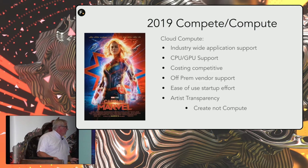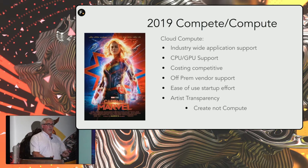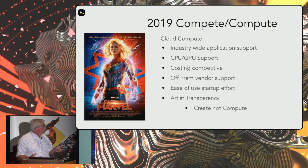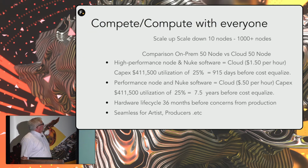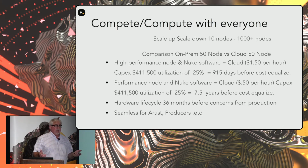But the biggest thing about this whole thing is artist transparency. This will not be accepted in our industry until it's completely agnostic to the artists that are there and also the producers that are out there, which we are at in today's world. In 2019, we have that. So I want to give you some examples from a business point of view, but also from an engineering point of view, because of what I want my engineers to do and how I want them to work. So right now, we can have from 10 nodes to 1,000-plus nodes at any time, spin them up within a matter of an hour or two, and get our licensing squared away.